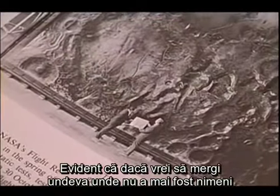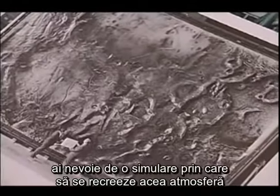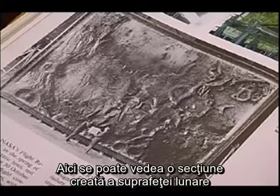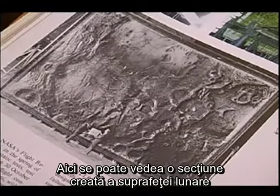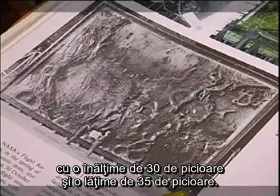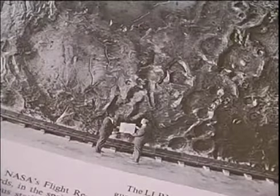Obviously, if you're going to somewhere that nobody has been before, you need to have a simulator which recreates that environment as closely as you can. If you're going to the moon, you recreate the surface of the moon. And here we see a section of the lunar surface created. It's about 30 foot high, 35 foot long. Scale is given by the two people standing in front of it.